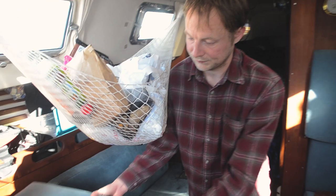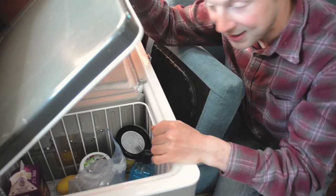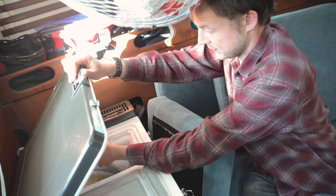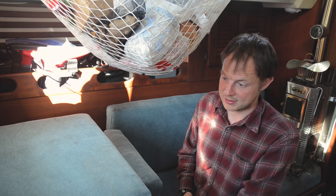So this is my fridge. Total bachelor fridge right now. There's a bottle of gin, some tonic, and a carton of milk. And then I have a freezer on this side, which is really useful because if I catch fish when I'm traveling around, it's great to be able to put them in there. It's an Engel. They use it on four-wheel drives in Australia, so it's very rugged.